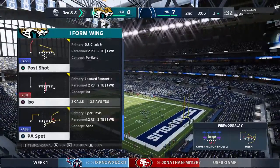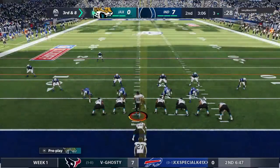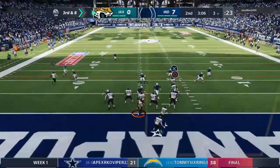To this point, I've been impressed with the work defensively. They have not allowed a lot of receivers to run free. And there's another example, another incompletion. They'd like to avoid punting from their own end zone so they could use something here on 3rd down.